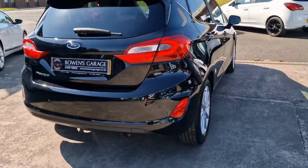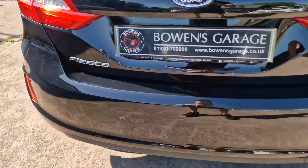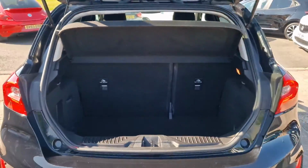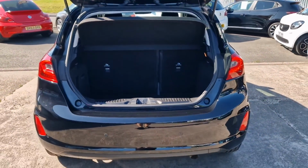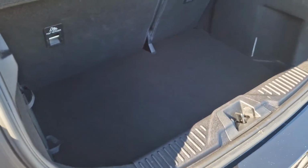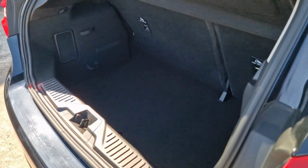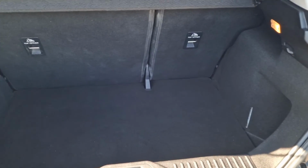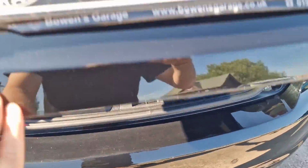And round to the back of the car, like I say, you've got your parking sensors, and then into the boot space, nice big boot, parcel shelf at the top, split folding rear seats, and then really good size for a car of this nature. And underneath you've got your inflation kit in case of a puncture.